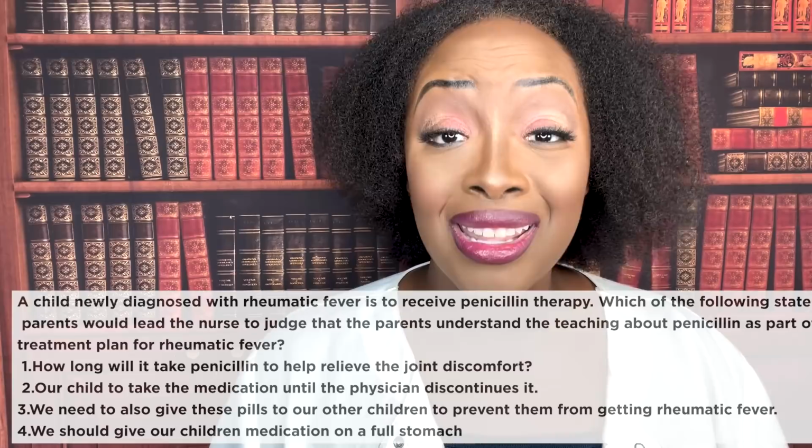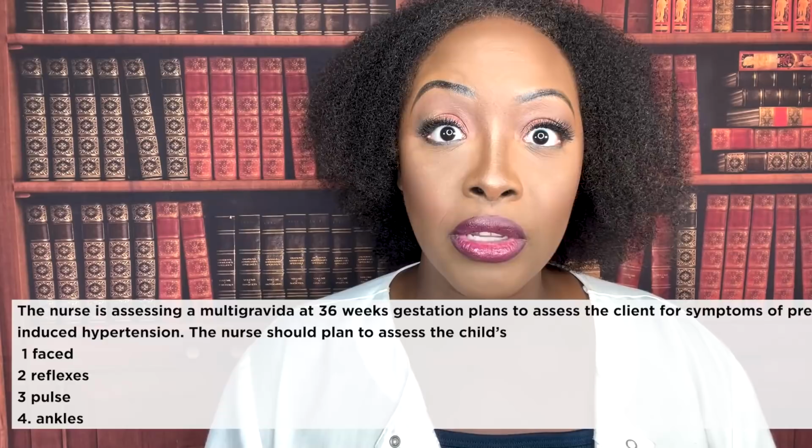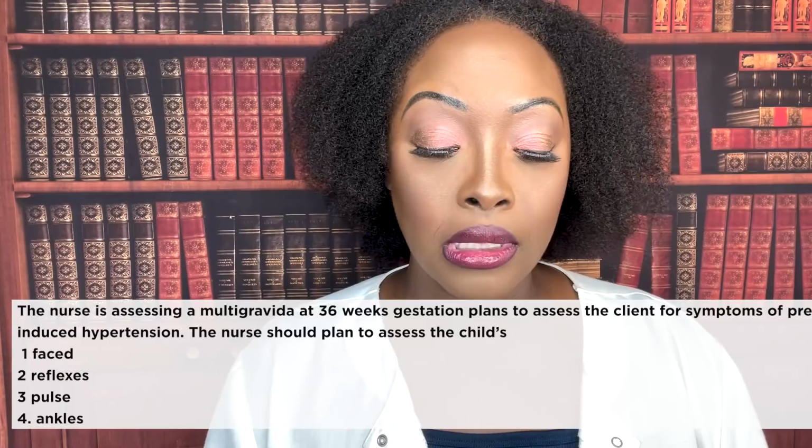The nurse is assessing a multigravid at 36-week gestation, and plans to assess the client for symptoms of pregnancy-induced hypertension. The nurse should plan to first assess the client's: 1, face; 2, reflexes; 3, pulse; or 4, ankles.